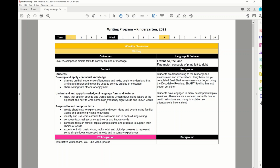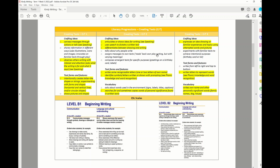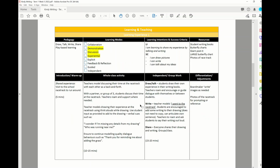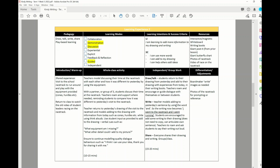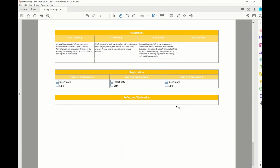You know what these things are: outcomes, background, content. I've got the literacy progressions here that we're focusing on, and then the ESL scales that we would be working at. Now, I try and keep each lesson to a page. So this is lesson 1, then lesson 2, lesson 3. And then down the bottom here, there's room for how you're going to assess, register your lesson, and an evaluation.